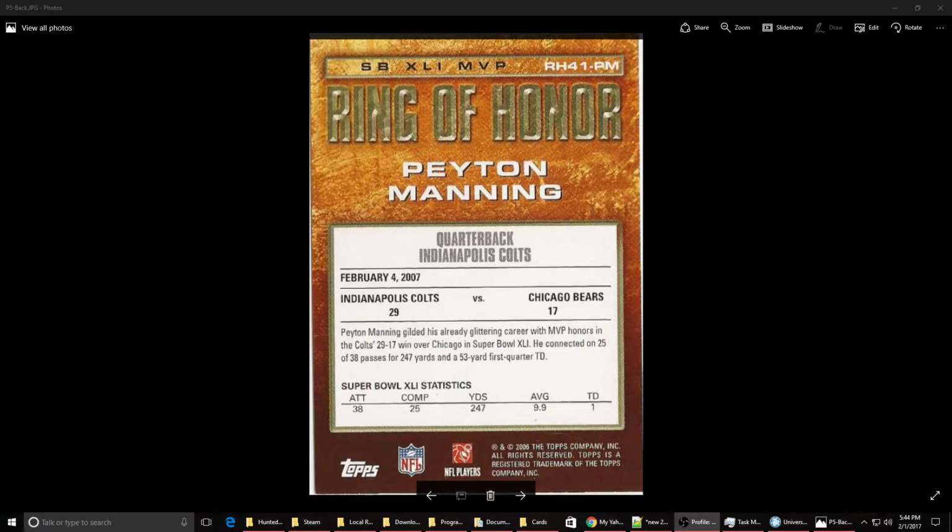I don't recall if he had any interceptions that game. But the one thing that you do have to keep in mind with this is that, remember, they had Edgerrin James at the time, and Edgerrin James was a freaking beast. So Peyton Manning didn't really have to do too much work when you think about it. They let James run all over Chicago. And the defense was still a factor in that game as well. I actually think they still had Bob Sanders at the time as well, safety, before he was all injured. So these are the 5 Peyton Manning cards.